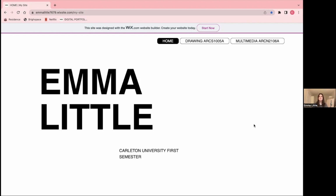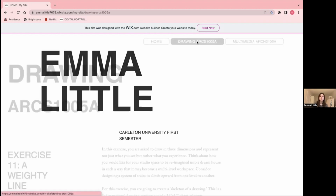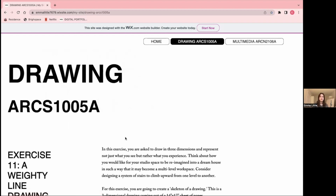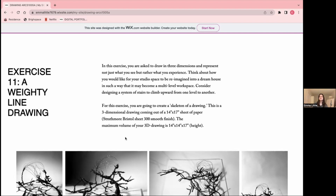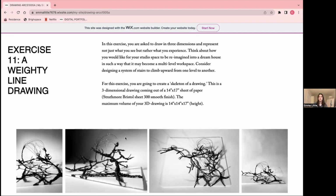So we can start with drawing. This was the first exercise we did. They start at exercise 11 and then you go down to 1. So this is my first assignment that I did. I included the prompt. In this exercise, we had to make a 3-dimensional model to represent an experience. And they talk a lot about climbing into your dream house, a way to climb into a dream space.